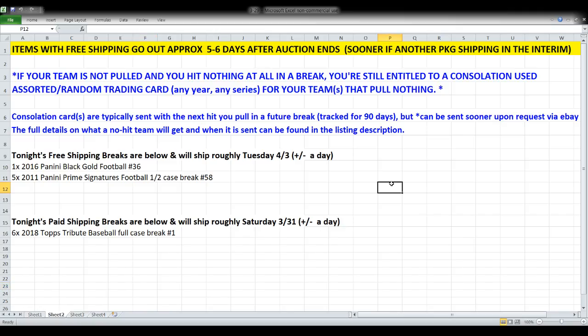Tonight, a couple of things to note on here. First of all, we have 2 breaks with free shipping tonight. That's 16 Black Gold and 11 Prime Signatures. Anytime you have something with completely free shipping, it's going to go out either 5 or 6 days after the auction ends. So the anticipated shipping date for those 2 breaks is Tuesday, the upcoming Tuesday, April the 3rd. The paid shipping break for tonight, which is Tribute Baseball, should go out probably Saturday. Could possibly go Friday, could possibly slide to Monday.